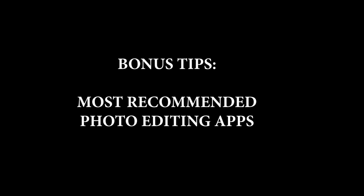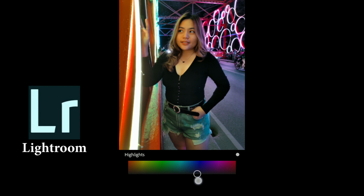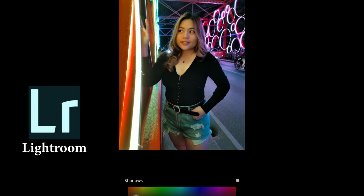Here we are sa bonus tip. Use third-party apps. Most recommended ang Lightroom and or Snapseed. It's easy to use and makes your photos look great.